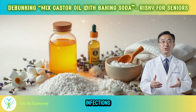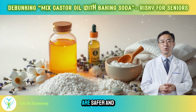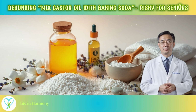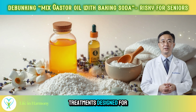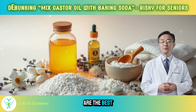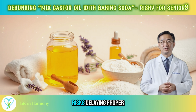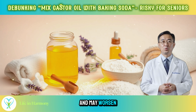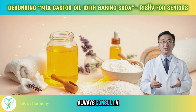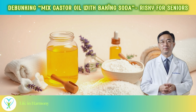For fungal infections, approved antifungal creams or oral medications are safer and more effective. Over-the-counter treatments designed for fungi, plus keeping the area clean and dry, are the best first steps. Using castor oil and baking soda risks delaying proper care and may worsen symptoms. Always consult a healthcare professional if you suspect a fungal infection.